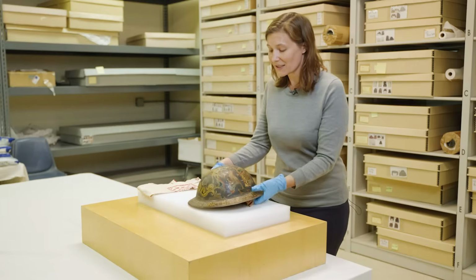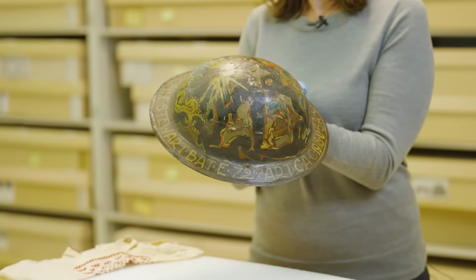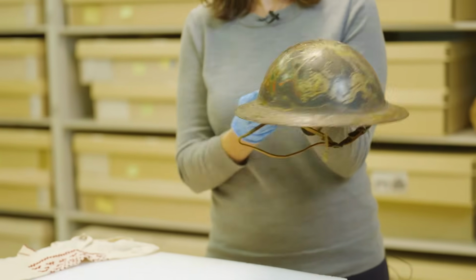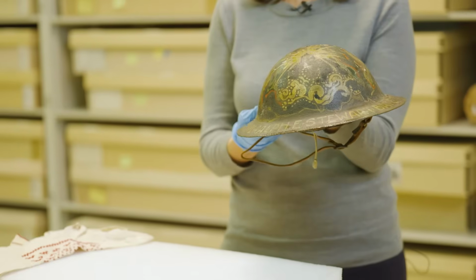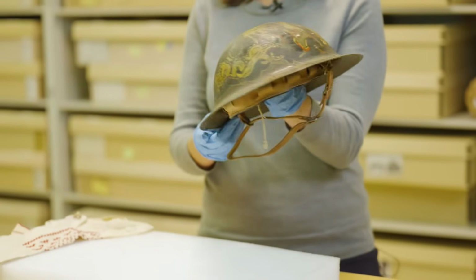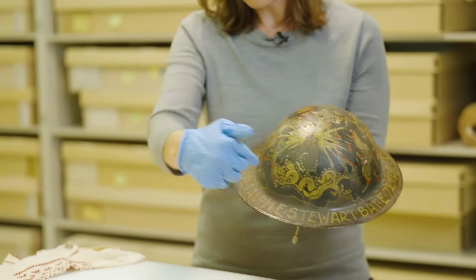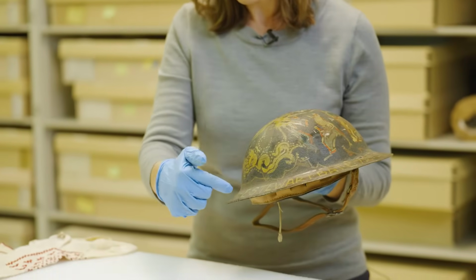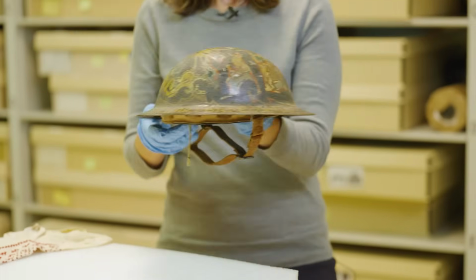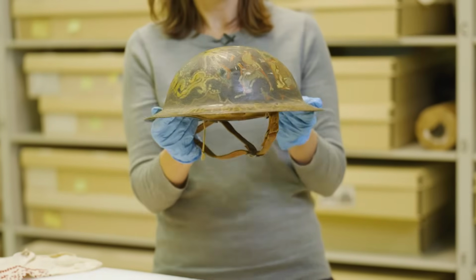So we're going to start with this helmet here. And does anyone have any guesses as to when this helmet was used? Someone said World War I. You are absolutely correct. So one of the first things to consider is its overall appearance. We're going to take into account its ornament, what's written on it, which is Corporal Ralph E. Stewart, its shape. One important thing to consider when you're looking at something like a helmet is its form.